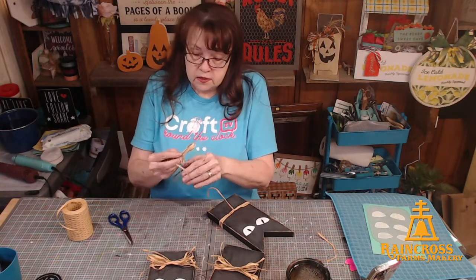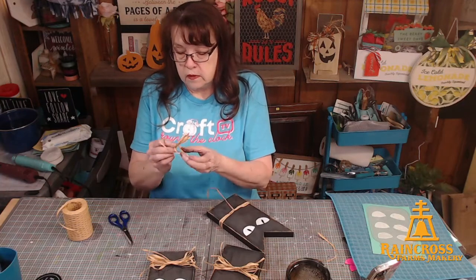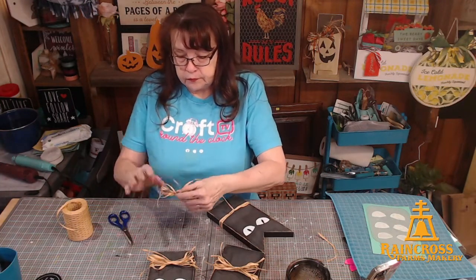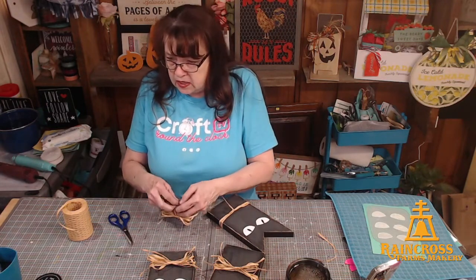Okay, so bow. Tie it in the center. Cinch it up in the center. Good thing about raffia bows is they don't have to be perfect. They can be kind of wonky.